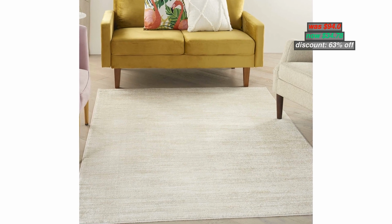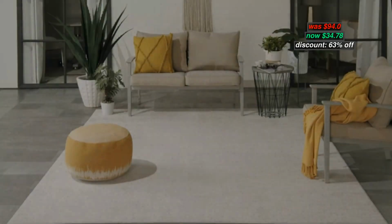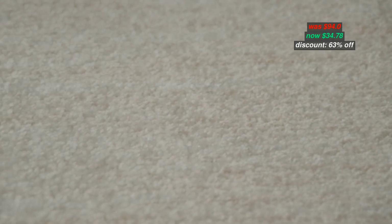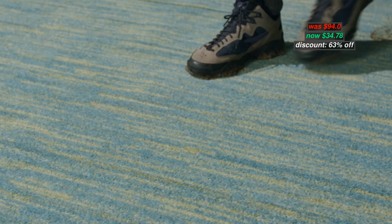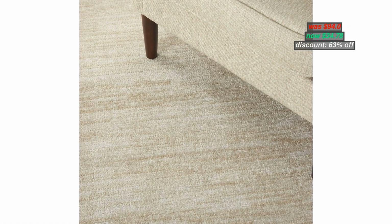Number 3. Nourison Essentials Indoor-Outdoor Ivory Beige Rug. Nourison Essentials area rugs are crafted for rugged performance, but never sacrifice style for function. With low pile and serged edge, each Essentials rug is designed to withstand heavy traffic, including kids and pets. Ideal for your porch, patio, balcony, poolside and deck, or living room, dining room, family room, and other gathering places.